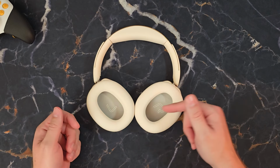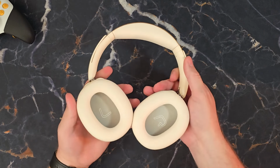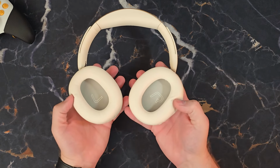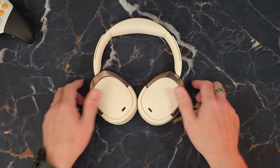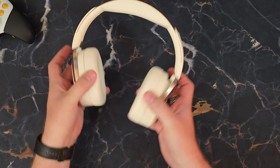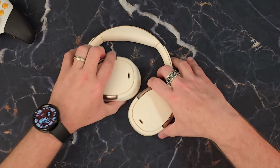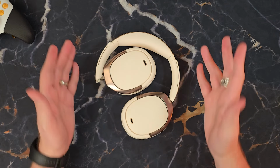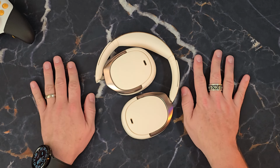They are labeled left and right inside of the cups there, as you can see. And they do offer 90 degrees of rotation so that you can have them flat like so. Your tilt is plenty of tilt, so you have all the flexibility you need to get the right fit. And they do also even fold in onto themselves, which is very nice to get them to fit into the very simple and small carrying case.